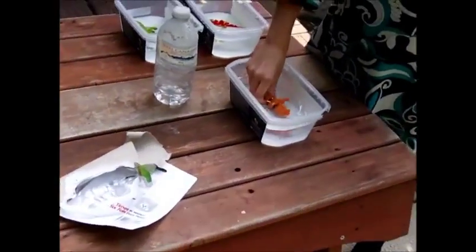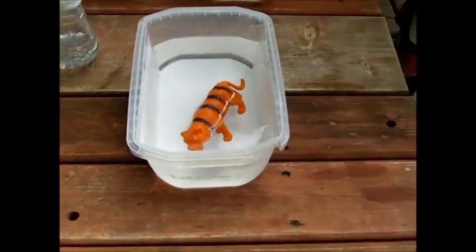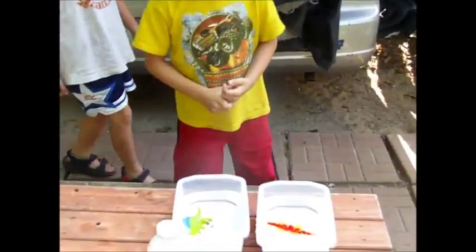And I also have a tiger. Her name's Tiger. She's my cute little girl. And there's other ones. My brother and his friend have magic growth too. They're dinosaurs though.